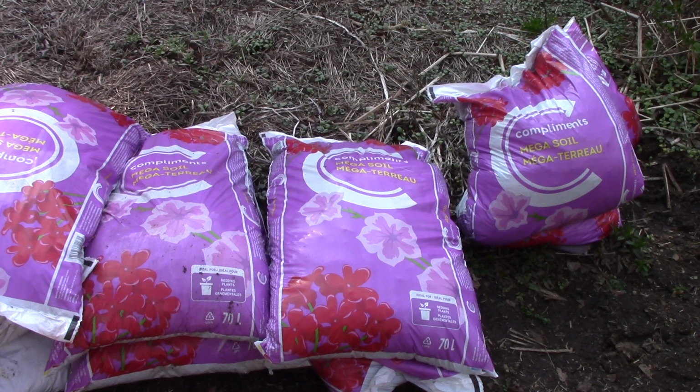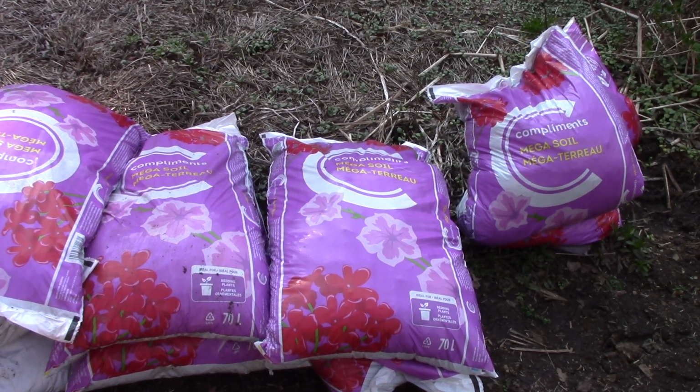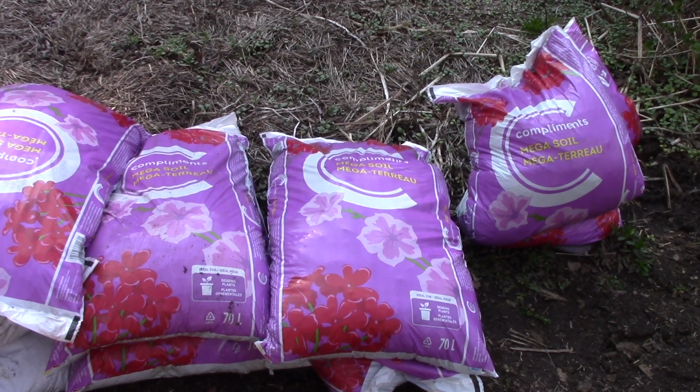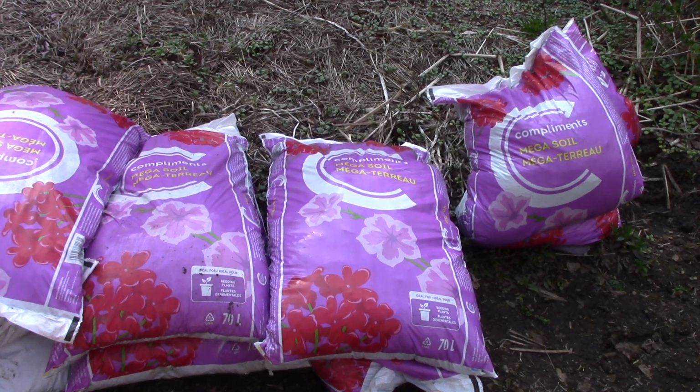Then I went out to their garden center area, and I was loading them on the back of my truck. They are horribly heavy. The stuff inside has to be very wet. I don't know what they would weigh, but I would say 60 or 70 pounds apiece. They're really quite heavy.